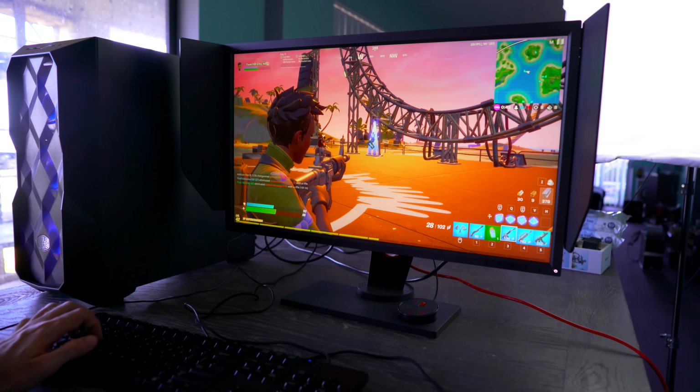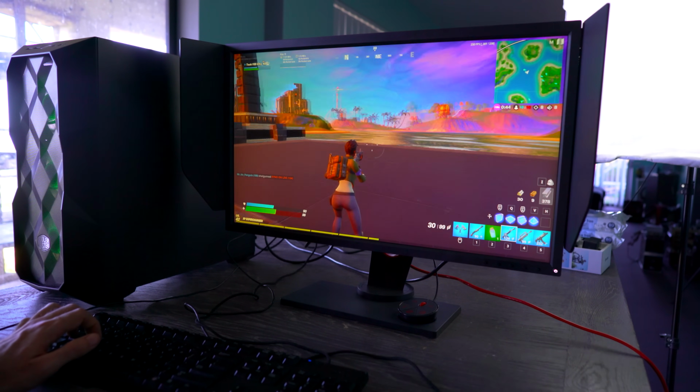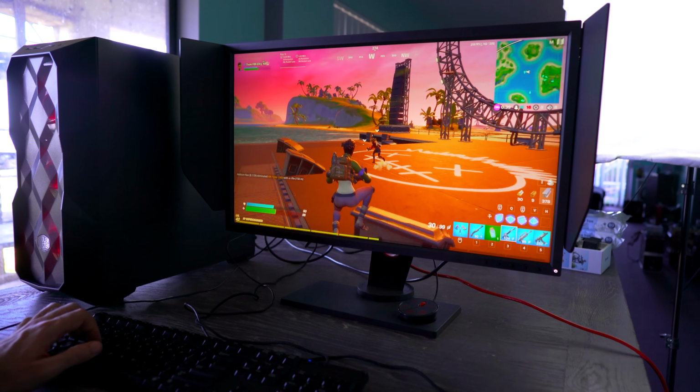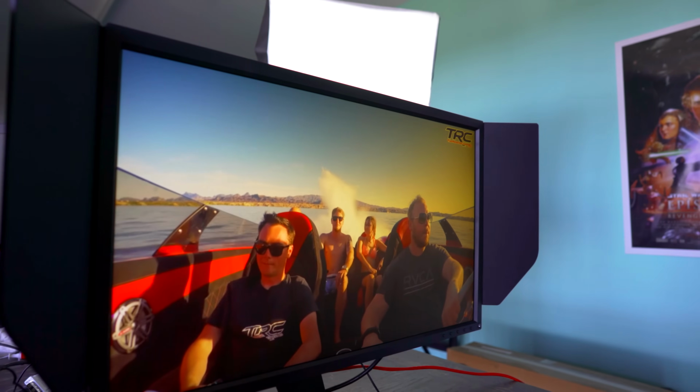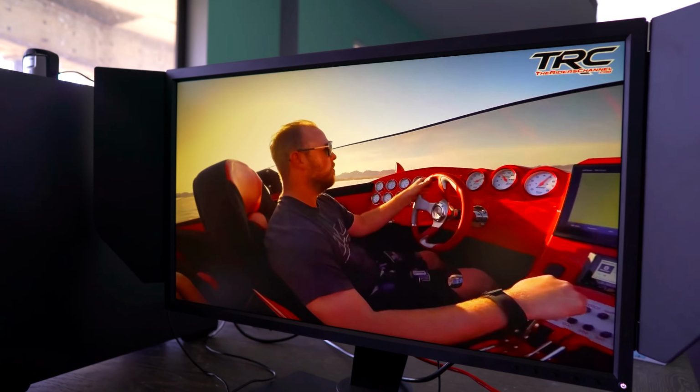Now keep in mind, as we saw with this 2740 back here, I've seen better 240 Hz panels come through the channel with better response times and even better input lag. So do make sure you check out individual reviews for that monitor, just to make sure it's got the best input lag and it's got really good response times, especially the higher the refresh rate. So basically 240 Hz TN, that's if you want the most competitive advantage and you don't care a whole lot about color accuracy, or you're not going to be really editing photos or video work on that monitor to begin with. Then we've got what I would call the in-betweener.